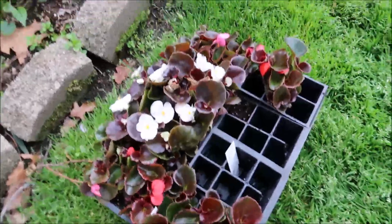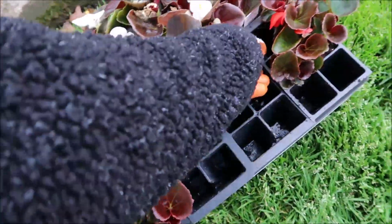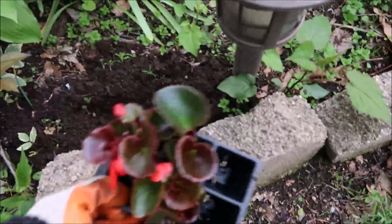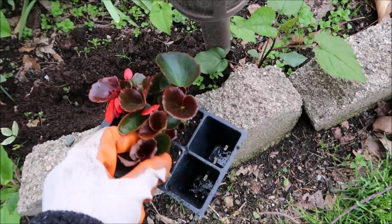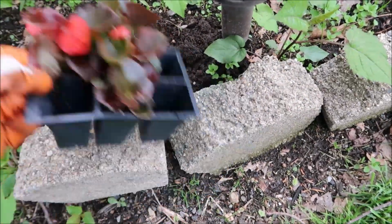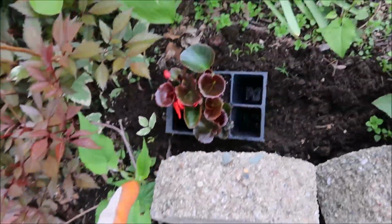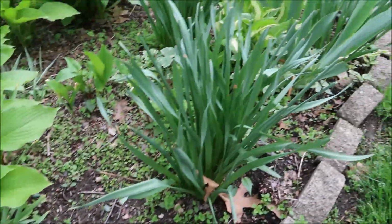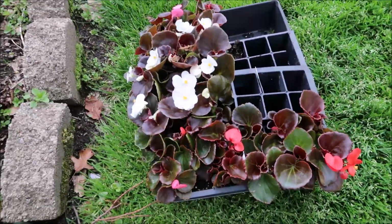I purposely bought the whole flat because I really want this begonia to bring harmony to the garden, and tie all of the areas together, at least on this side. I bought the flat to make that happen, because see how nice it looks too with this astilbe and the color of the green. It's going to just help to tie the garden together. And I think the white will turn out all right after all.